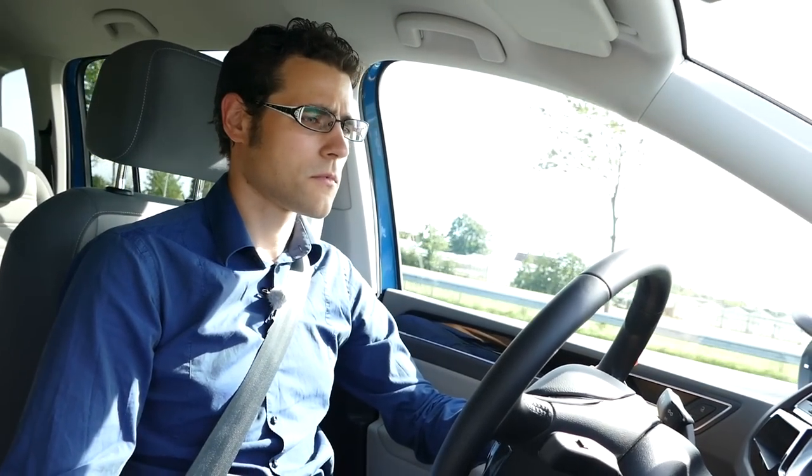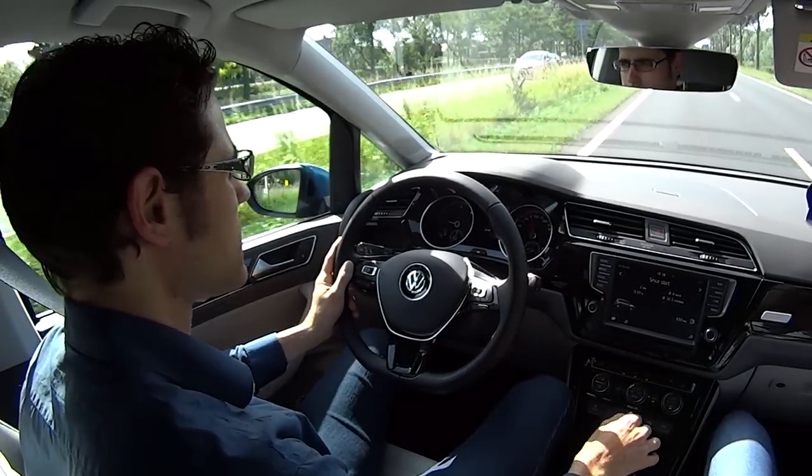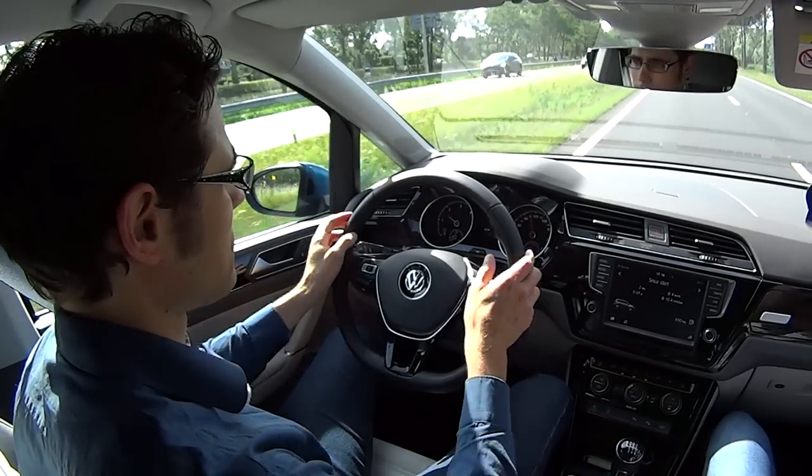Starting now, 1, 2, 3, about 3 seconds from 60 to 80 in the third gear. So it really feels better now on the motorway when, for example, overtaking here with the diesel. That's actually really quite good for the long mileage runs.